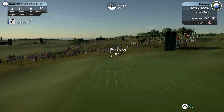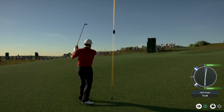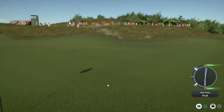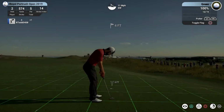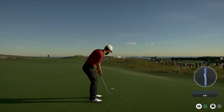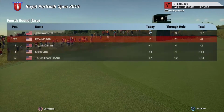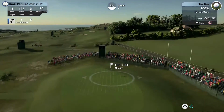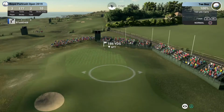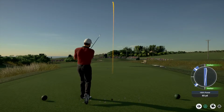Yeah, I think you'll like that. And this putt's for birdie. And that one will drop. And now getting ready to tee off on this par 3. And going with the 7-iron on this one.